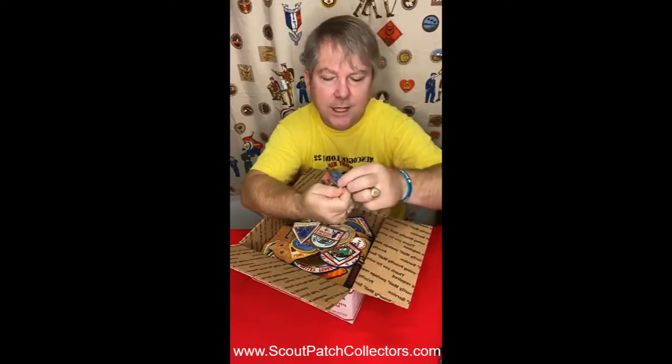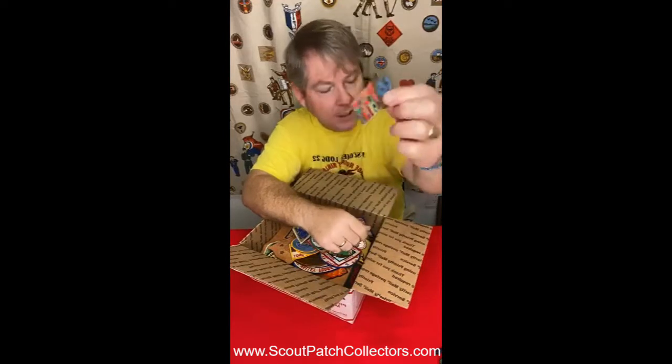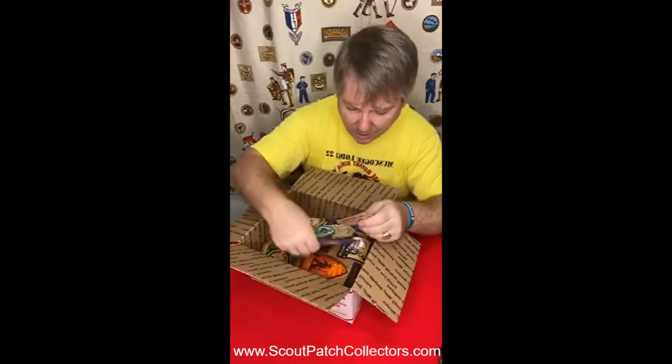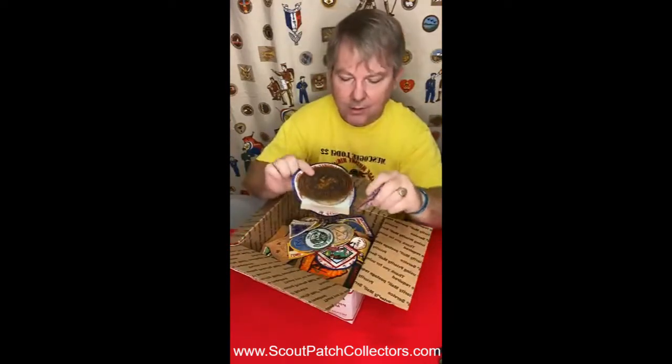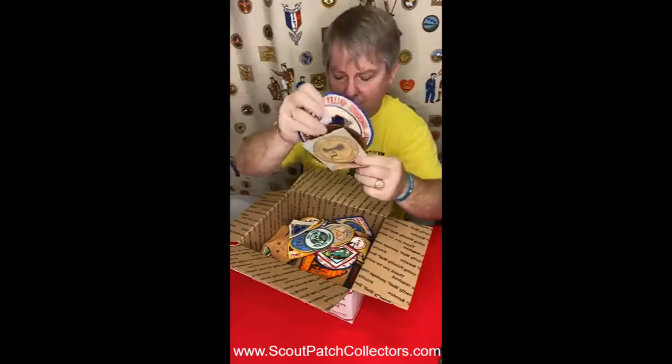Okay, interesting. Check that pin out. That's kind of cool. Again, I don't know if that's a scouting pin necessarily, but that's a pretty cool little ribbon on there. Not bad. All right, 64 Jamboree. So we've got the patches, the leather. That's probably going to be a decal. Yeah, the decal, the jacket patch.